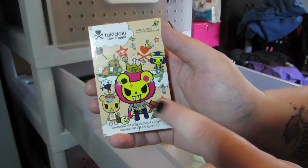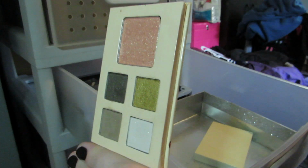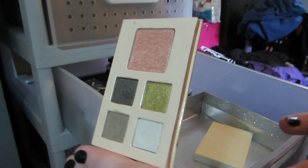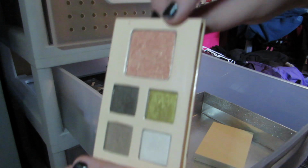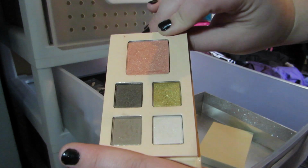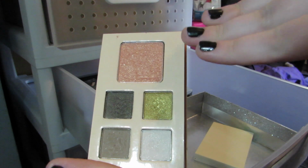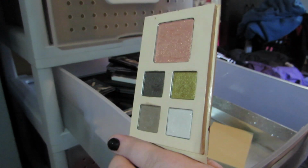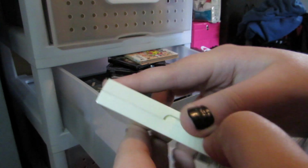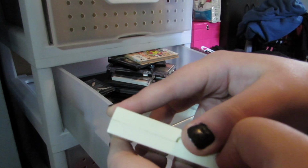This is called the Lion Papa Art Palette. It came with an eyeshadow quad. It's like a really nice gold. I love the fact that these are browns and not smoky colors. And then right here is a very shimmery blush. I think it's more shimmery than Super Orgasm from NARS. I don't use it very often, however, I really do like the shade of it, so I will be keeping this palette.